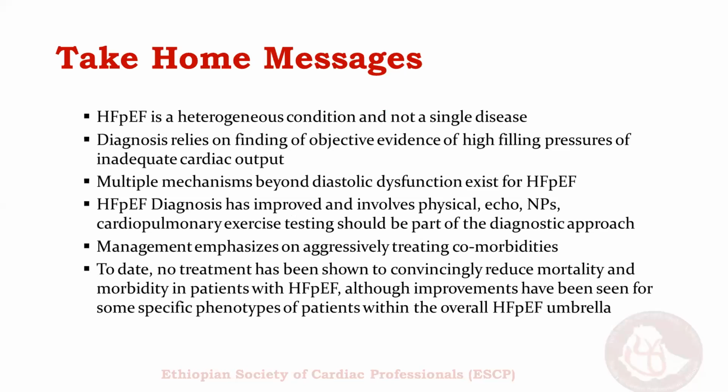So, take-home message. HFpEF is a heterogeneous condition. It is not a single disease. Diagnosis relies on finding objective evidence of high filling pressures or inadequate cardiac output. Multiple mechanisms beyond diastolic dysfunction exist for HFpEF. By the way, the presence of diastolic dysfunction is not required for diagnosis in these patients, but you will find it in the majority of patients.